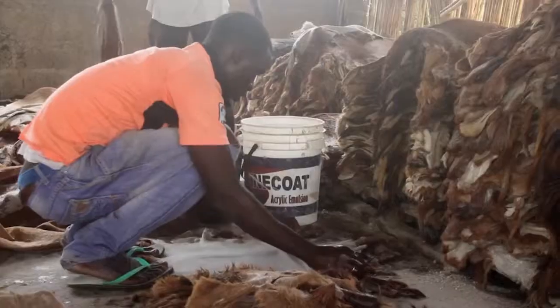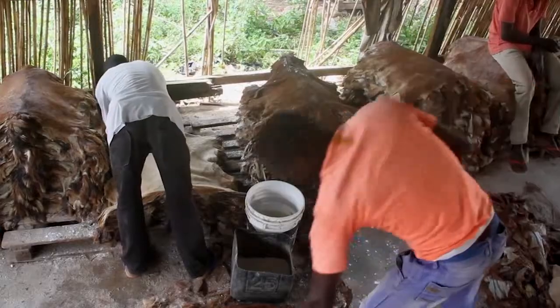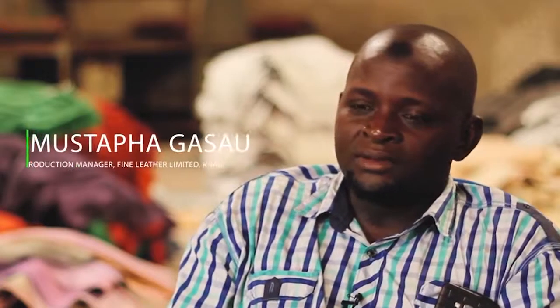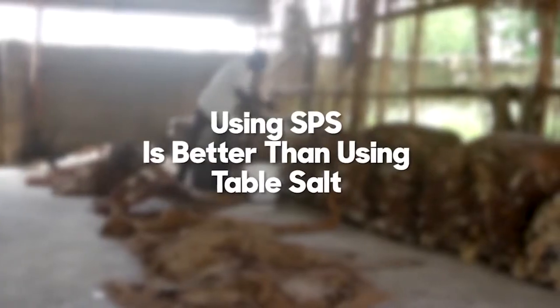So far, 2 James 4 partners have produced samples of their own versions of the SPS, which were tested and found to be just as efficient as the SPS James 4 brought in from Germany. The salt meant for skins is actually meant for skin. So the quality cannot compare with ordinary salts because it has gone through lab tests and experimentation. That salt meant for skin is far better than the common salt we are using.